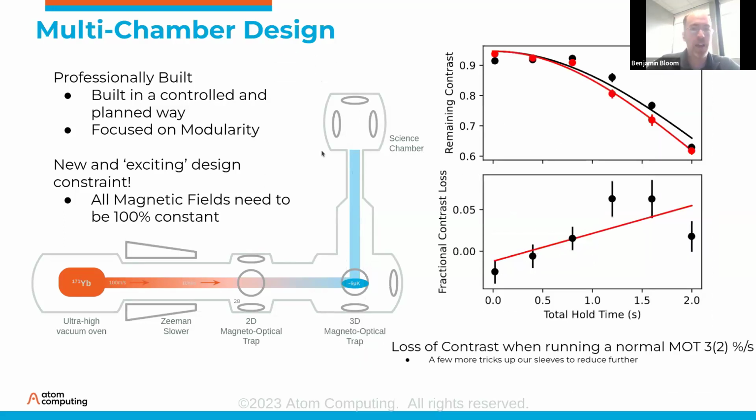One of the cool things about having this be at a constant magnetic field, and also having this long 30 centimeter distance, is that we can actually run the magneto-optical trap simultaneously with having atoms with good coherence properties in this upper part of the chamber. This allows us to have a loss of contrast of essentially 3 plus or minus 2% per second.